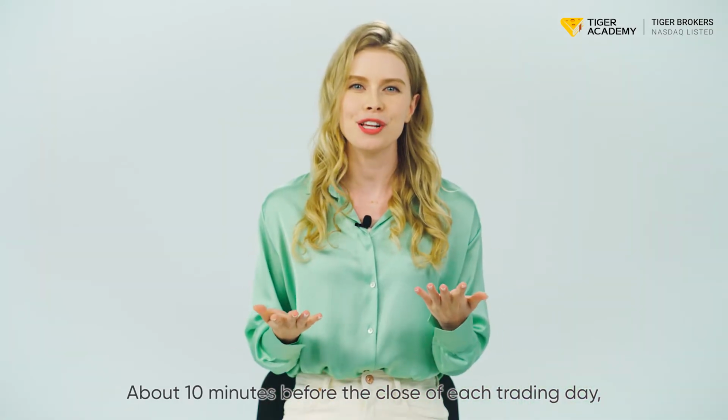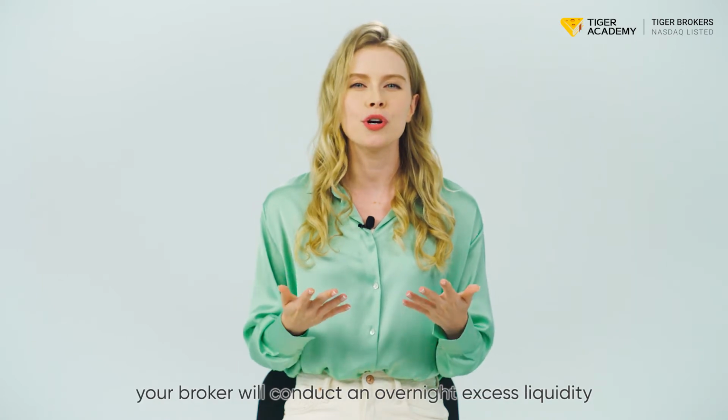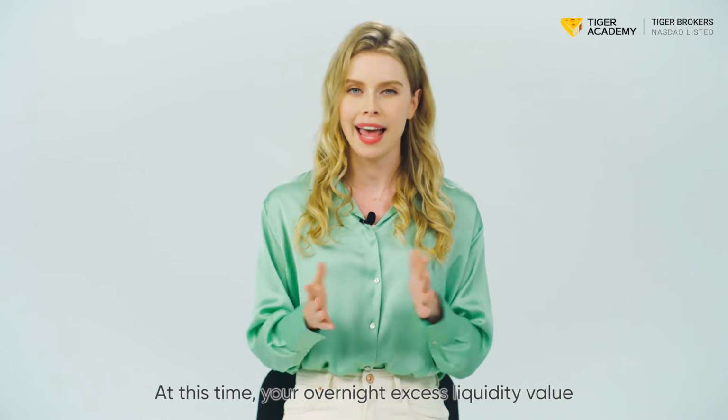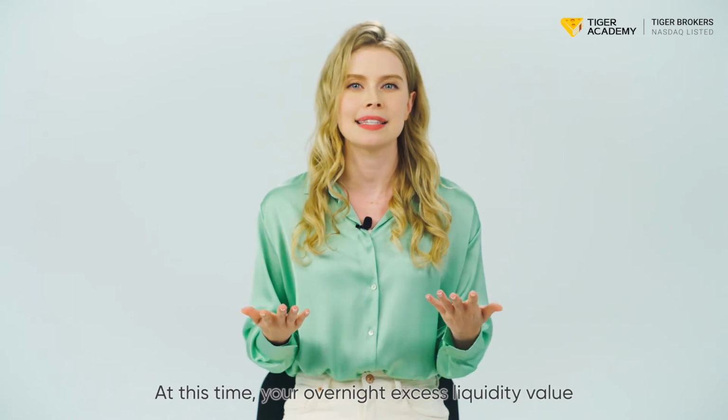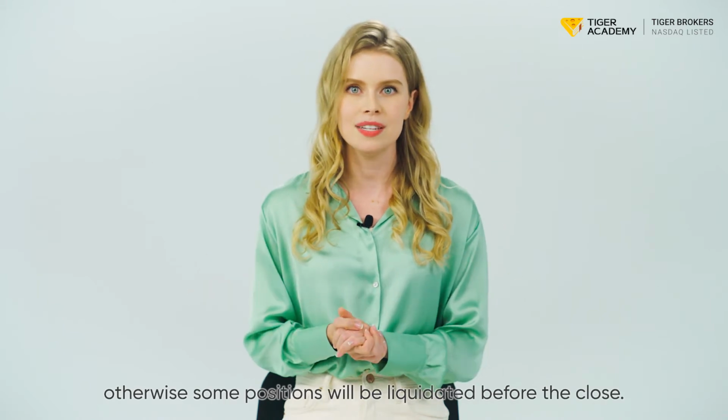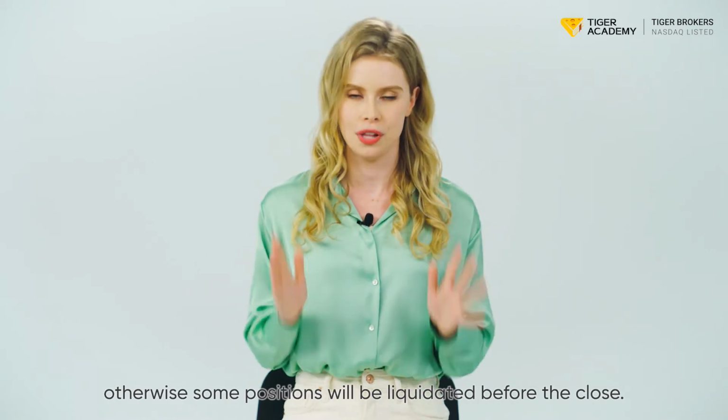About 10 minutes before the close of each trading day, your broker will conduct an overnight excess liquidity assessment on your account positions. At this time, your overnight excess liquidity value needs to be greater than 0. Otherwise, some positions will be liquidated before the close.